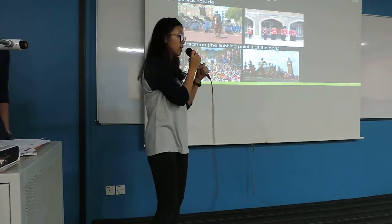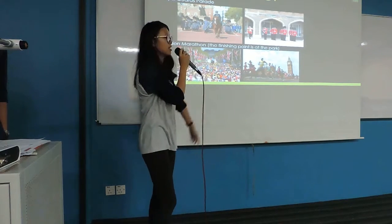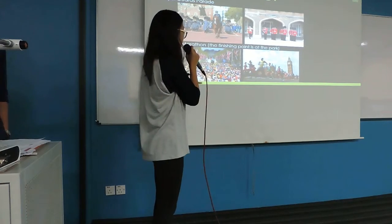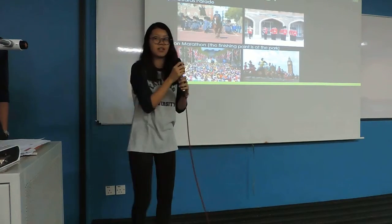Royal Guard Parade is at Horse Guards Parade Ground. The London Marathon is also held in St. James Park. The park becomes the finishing point for this marathon.